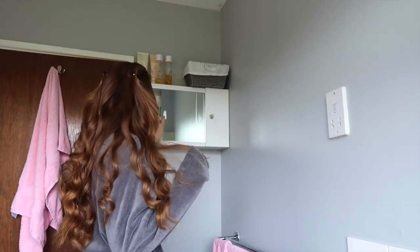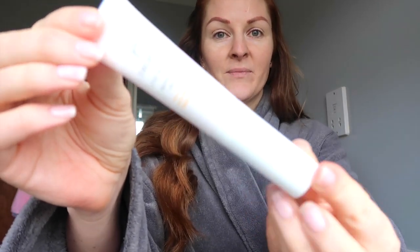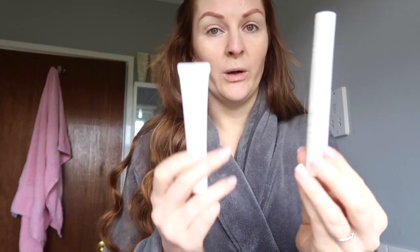Next up I'm going to go in with a kind of new product, kind of not, our eye work. Now, if you haven't seen, our eye work has changed. The formula is still the same, so the actual product inside is still the same, but the packaging is different. I have an old and a new one to show you. So this is the old one and this is the new one.